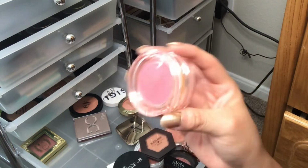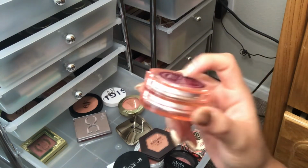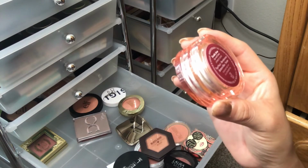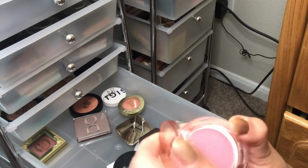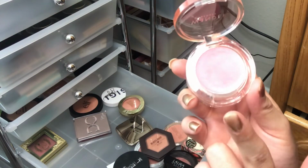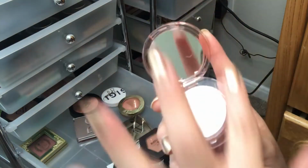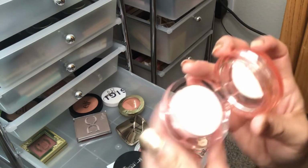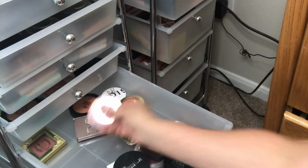I got this dual cream blush from Wonder Beauty. I got this one in my Try Beauty box, and this is Double Date. This is for the lips and cheeks. I really like this color. I really like this one for my cheeks, like for a cream blush, but this one is kind of a clear color. You can mix those two colors together and they will give you kind of glossy cheeks, but I like to use this one by itself for my lips just to give a little bit of hydration.